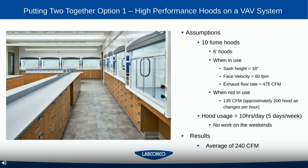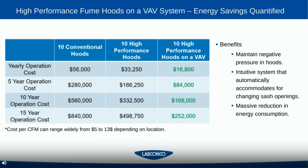Let's take a look at what this does when compared to other hoods on other systems. In the left column we have 10 conventional hoods. These are just standard fume hoods. They are operating at 100 feet per minute all the time. They're on a constant air volume system, and as you can imagine, $840,000 is no small number for these 10 hoods. That's the cost just associated with moving air through these fume hoods.